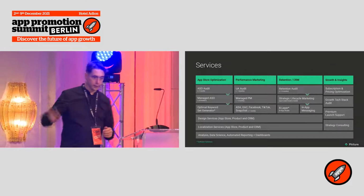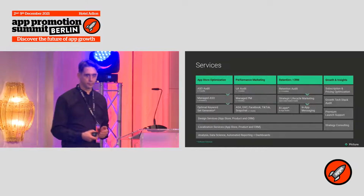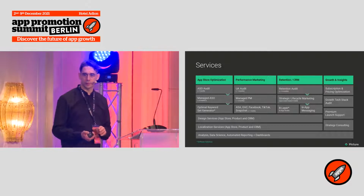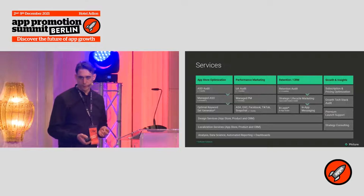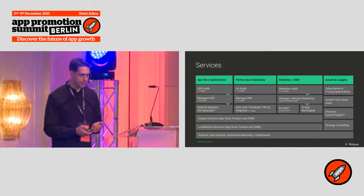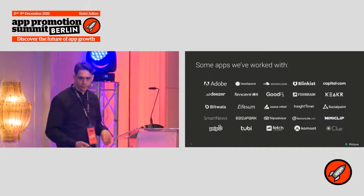In terms of the services that we offer, this is pretty much the breakdown. We do a lot with organic acquisition and App Store optimization. We have a workshop on that later with Gabe and Moritz. Performance marketing, CRM, and a lot of other stuff besides. Particularly big focus this year on subscription optimization.